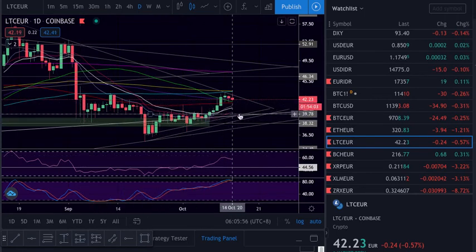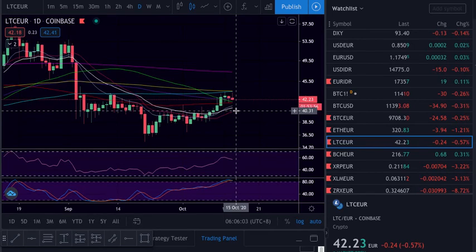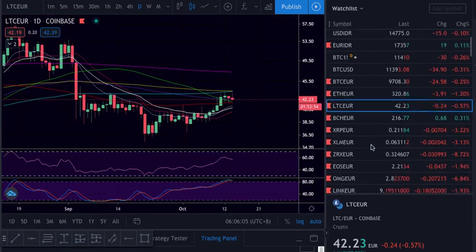And then it depends on Bitcoin, but it's easy with the stop loss to control this with the moving averages and the wicks. Okay, so this is the situation.